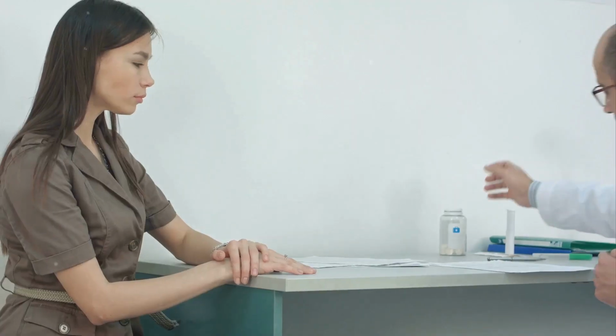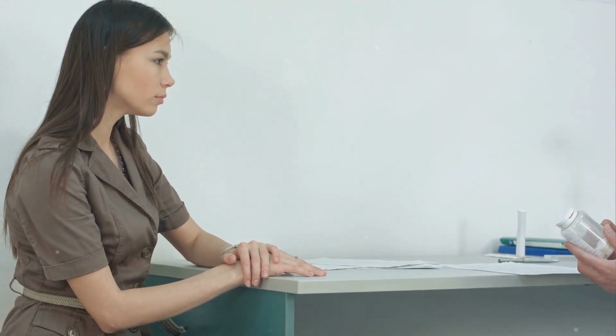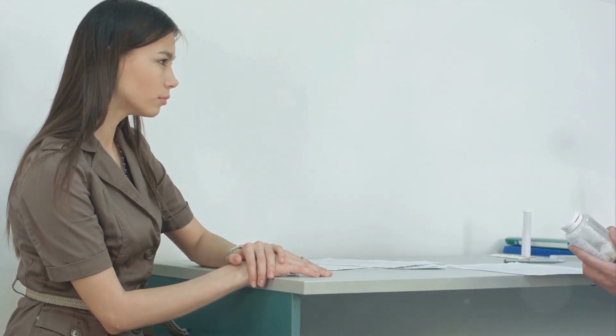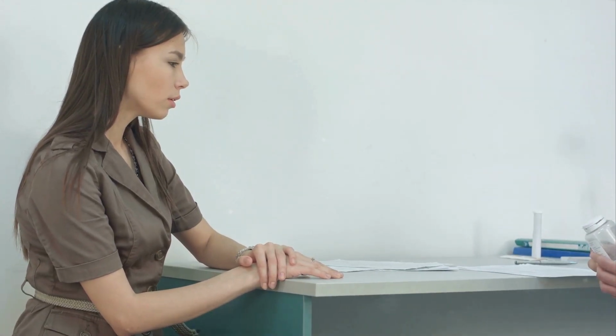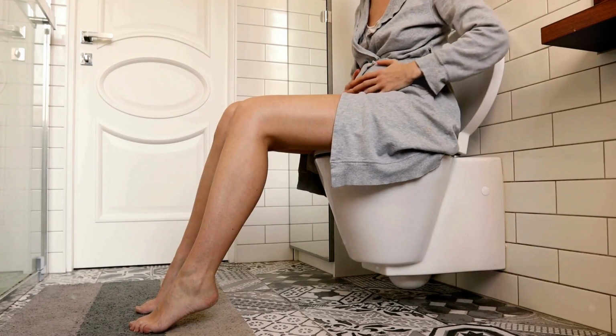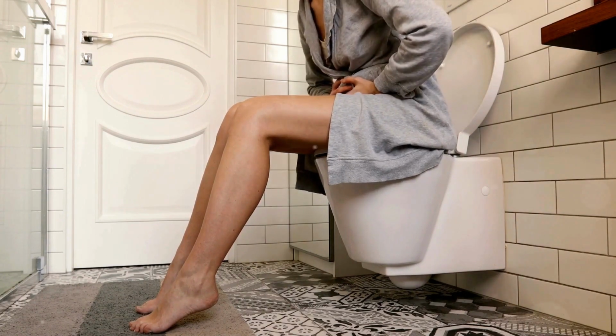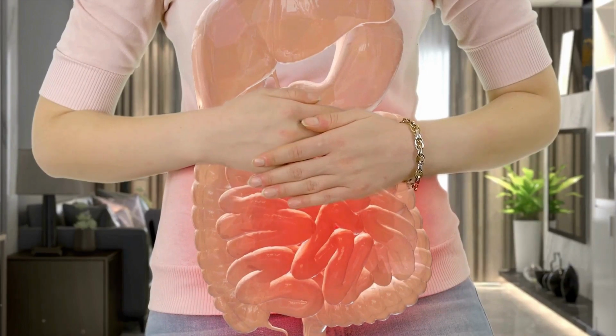Secondly, some patients might experience vomiting. This is when the body forcefully expels the contents of the stomach through the mouth. It can be an incredibly uncomfortable experience and, if it happens frequently, can lead to dehydration and other health complications. Diarrhea is another side effect that some patients report. This involves loose or watery stools, often accompanied by an urgent need to have a bowel movement.